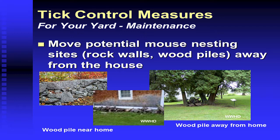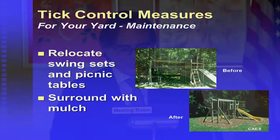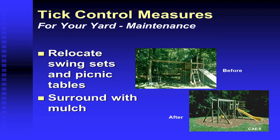Mouse nesting sites. Anything that attracts rodents is going to attract ticks, and those you want as far away from the house as possible. And here they just show some examples of a wood pile. Obviously a place that would be very inviting for small rodents. Swing sets, picnic tables, surround with mulch, if you can. Surrounding with mulch does tend to discourage the rodents from setting up shop.